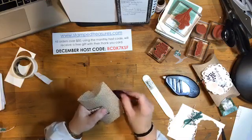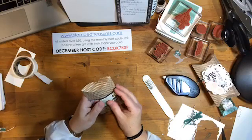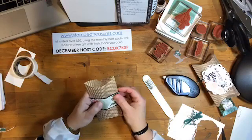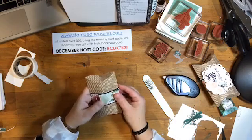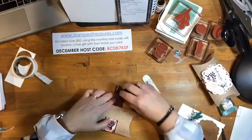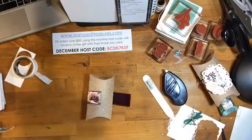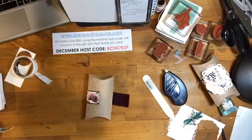This feels a little tight here. Okay. Let's add a little bit more adhesive here. I'm finding there's a little bit of a buckle here, so I'm just going to try to loosen that.